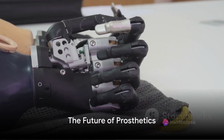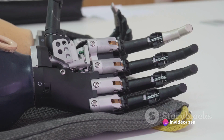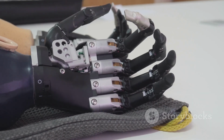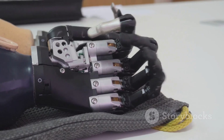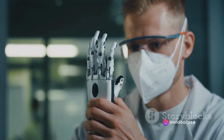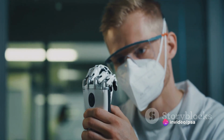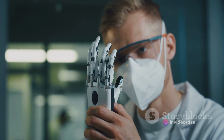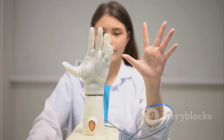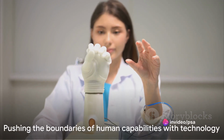Ever wondered how far we can push the boundaries of human capabilities with the help of technology? We're living in an era where technology is advancing at breakneck speed, and one of the most exciting frontiers of this rapid progression lies in the field of prosthetics. Prosthetics have come a long way from the wooden peg legs and hook hands of yore. Today, we're talking about high-tech solutions that can restore not just mobility, but potentially even the sense of touch. Yes, you heard that right, the sense of touch.